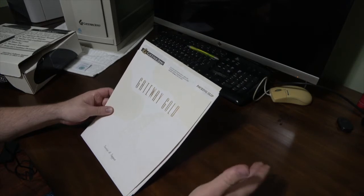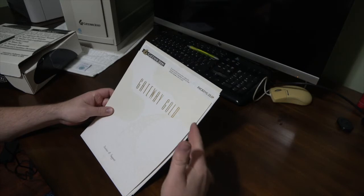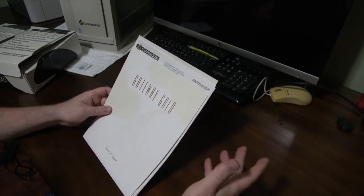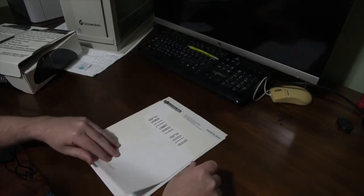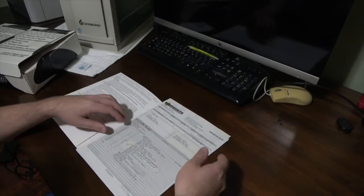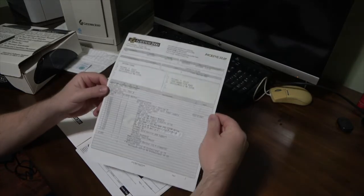And not only that, I think that was a time in the late 90s when they started outsourcing all of the support overseas. So some of those people that you got on the phone could be somewhat hard to understand. So it looks like he got the Gateway Gold level of support. And right here is the original build sheet, which is pretty cool.